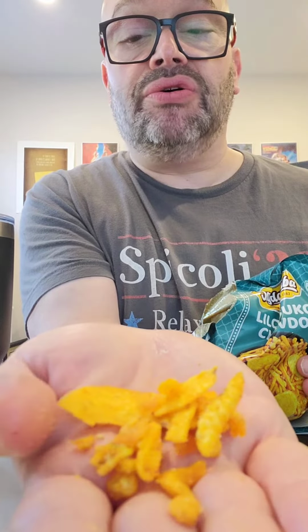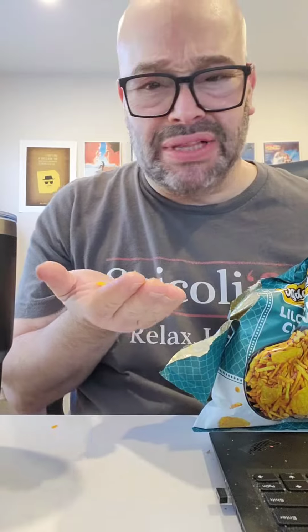Look at that. Now it's not just the triangles or little shards of triangles, but there's like some sticks, some little seeds. Smells fantastic. Here we go.